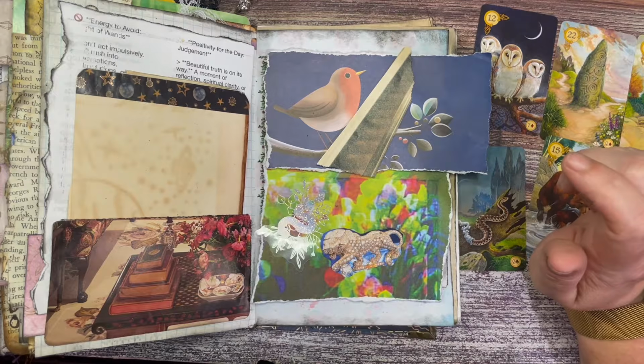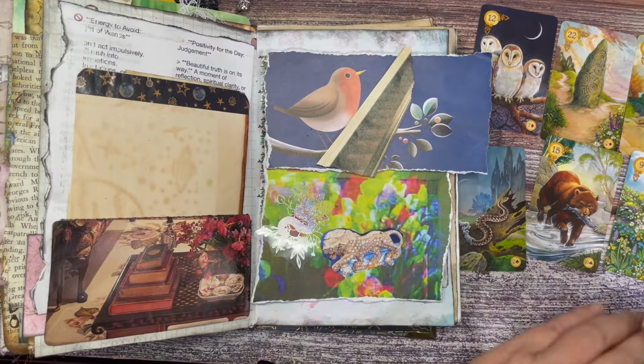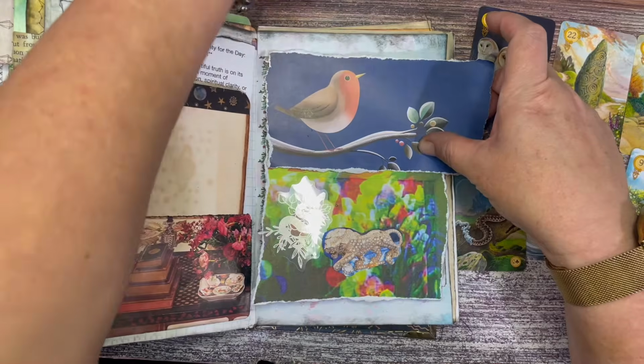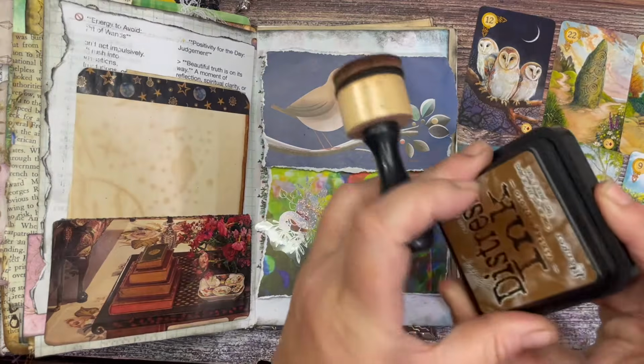I am going to distress the edges so that we don't see all this white. Actually, let me tear this down to the size it needs to be. And let's distress our edges.